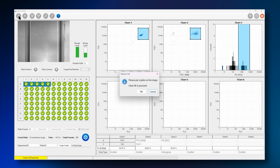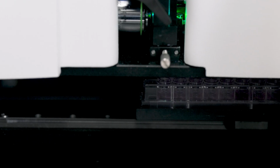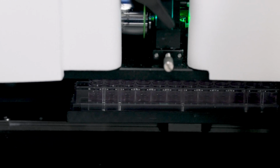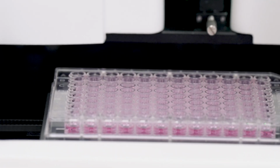The software will prompt me to load the microtiter plate onto the stage, ensuring that the A1 position is in the upper left-hand corner, and then I will hit OK. As cells travel down the microfluidic channel, they will be interrogated by the excitation lasers. Cells that meet the fluorescent and scatter criteria defined in the software will activate a high-speed valve that will push the cell into the dispensing channel.